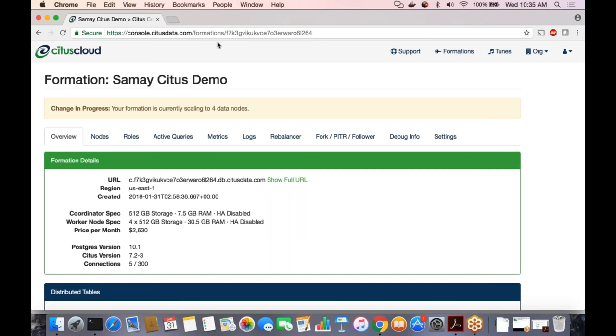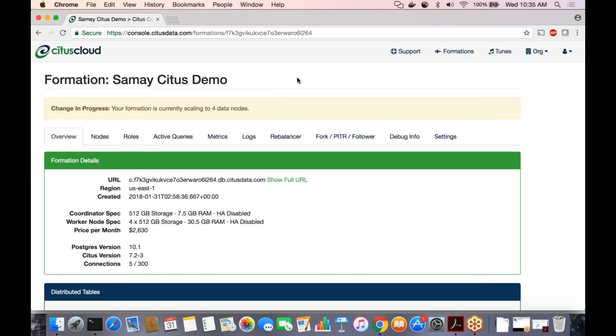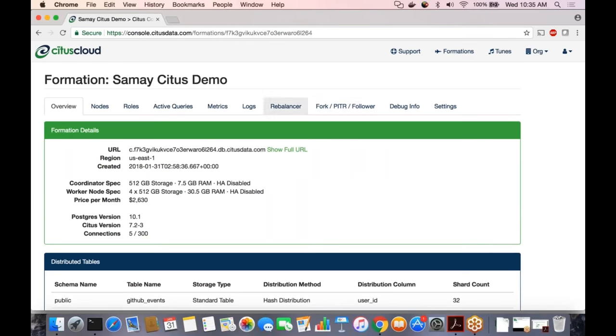We were also talking about followers. So what followers is, let's say you've heard of use cases where you want to run some read-only queries behind the covers, right? So you don't want to impact your production, but you want to run some long-running analysis queries on your cluster. So you can do that using the followers feature, where you can have another cluster which is always in sync with your existing cluster, and you can run queries on it.